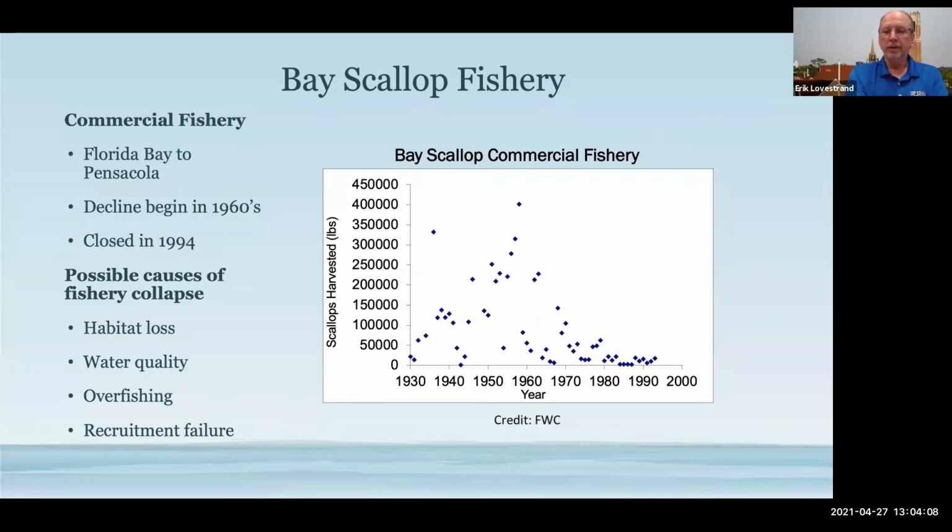Suspected causes of the fishery collapse include a combination of habitat loss, diminished water quality from turbidity associated with activities on the land, overfishing has been an issue in the past, and recruitment failures, which means that we're not having enough scallops added during the spawning season to account for population losses each year.